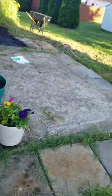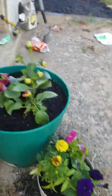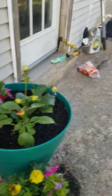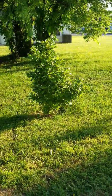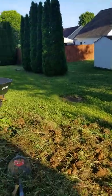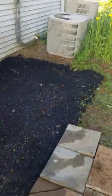Let's see. I come back to the back patio. I got some pots back here. Just some marigolds and petunias, and then some dahlias. I planted that. That's an Am magnolia. Eastern redbud. My brand new wildflower garden that's fixing to grow here.